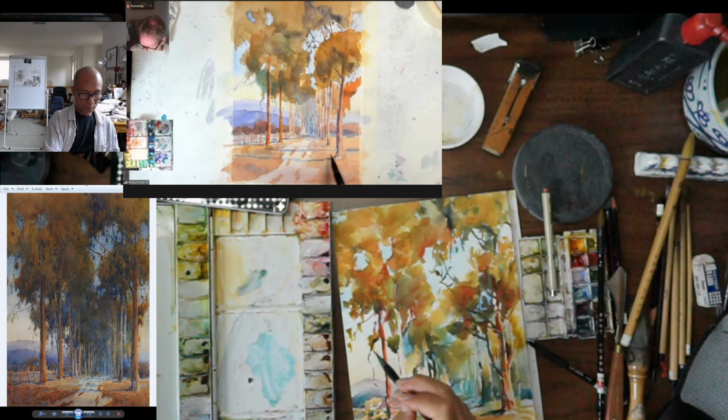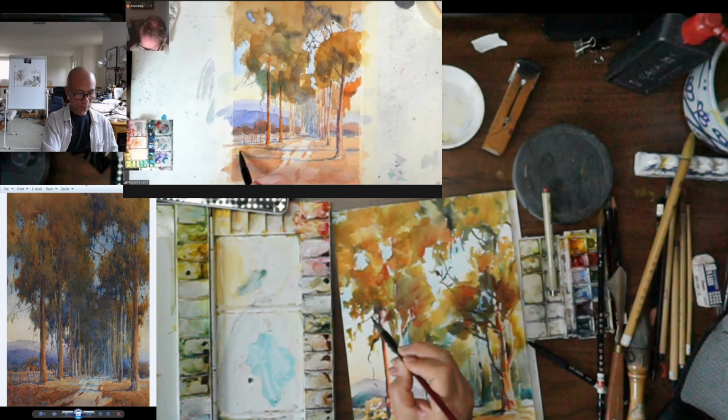I see another one coming in from the outside here. It's very light. Oh, I like it because it kind of walks us back in space.